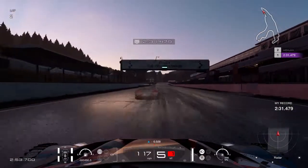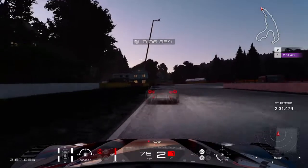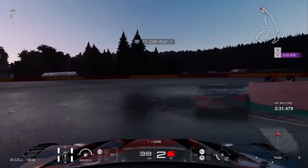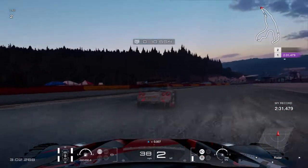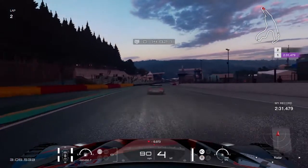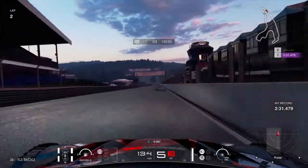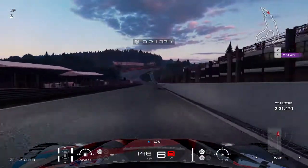Right, so I did improve there, that was good. So, talk you through it, looking for the end of the wall on the left hand side to get on the brakes there into La Source. And then back on the power in second gear, short shifting into third, short shifting into fourth, and again short shifting pretty much through every gear throughout the track.